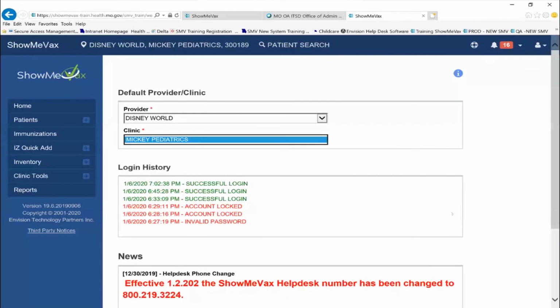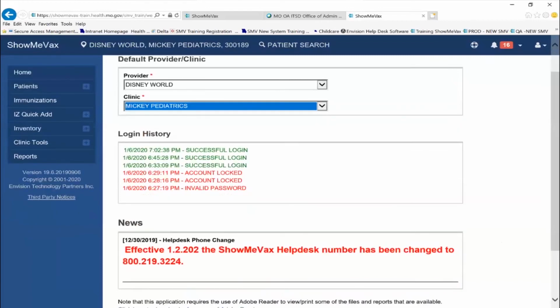In addition, there'll also be the news section. Anytime that we need to relay information to our ShowMeVax users, we will post a message here, or anything maybe new immunization related. That information will also be put in this area as well.